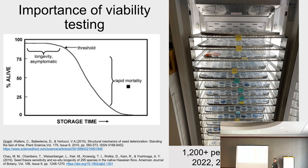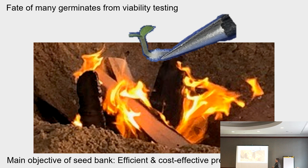In 2022, we sowed 1,200 petri dishes, each a sample of one of those accessions that came due for testing. And volunteers mainly did 27,000 individual checks of trays. When they find germinating plants, those are labeled and put in a new tray, and they're sent down to the nursery for growing. In other seed banks, though, that's not always possible. In some places, their options are to incinerate or autoclave those germinants. This isn't happening everywhere. I've already met a few people at this conference who are finding ways to save these plants. But it's just not always possible.